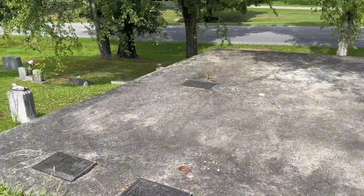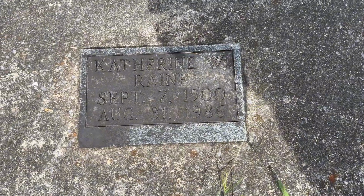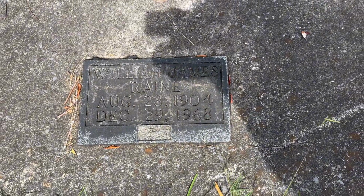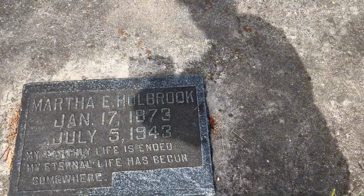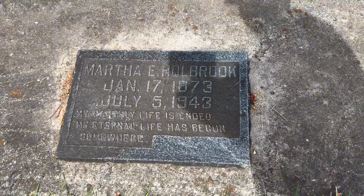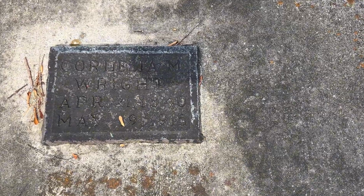And the rest of their family is buried here with them. Catherine Rain, September 7th, 1900 to August 31st, 1986. William James Rain, August 28th, 1904 to December 29th, 1968. Martha Holbrook, January 17th, 1873 to July 5th, 1943. Cordelia Wright, April 21st, 1840 to May 19th, 1915.